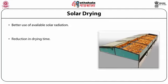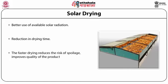They give faster drying rates by heating the air to 10 to 30 degrees Celsius above ambient, which causes the air to move faster through the dryer, reduces its humidity, and deters insects. The faster drying reduces the risk of spoilage, improves quality of the product, and gives a higher throughput, so reducing the drying area that is needed.